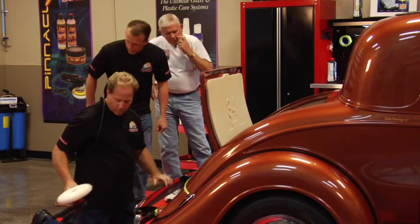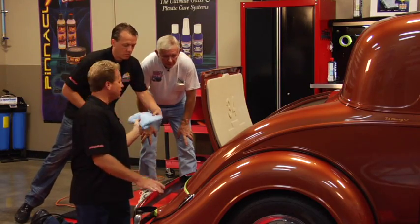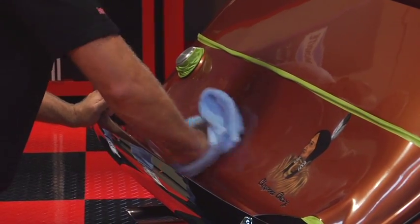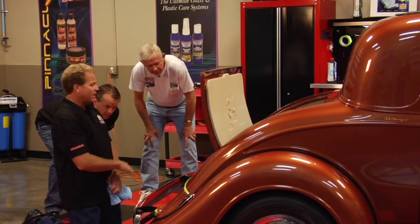Okay, you want to hand me one of those microfiber towels there? Now watch the magic here. When you're using the right compound, you come back, you pull all that residue off, and where's the sanding marks? Wow. Yeah, you're not kidding. Okay, now that's just the first step. Sure, you see a difference.